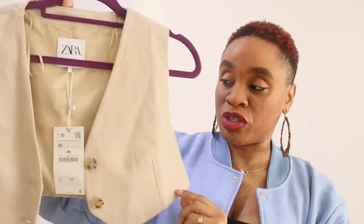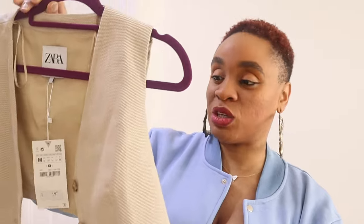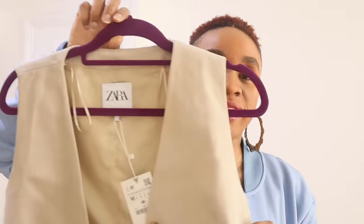This is the first piece I ordered from Zara. It's just this little crop top, I would say. It cost £19.99 and I ordered a medium. Normally I order from Zara in a large, but this time around, because they've been making a lot of things bigger, I said, you know what, let's get this in a medium.